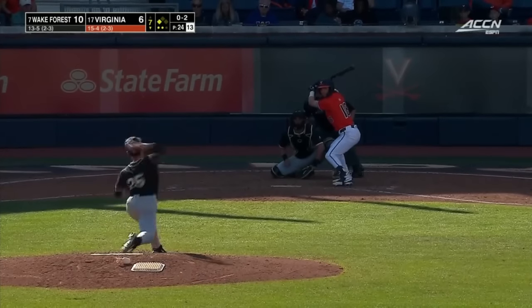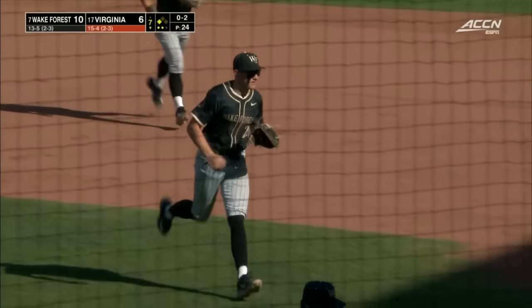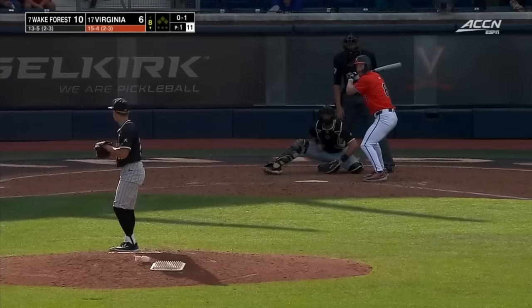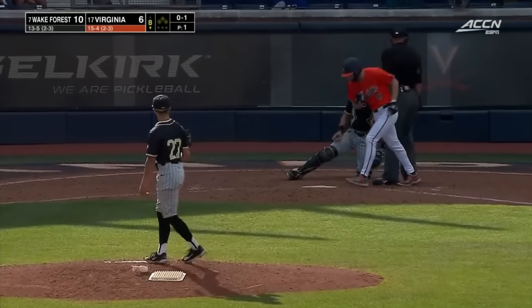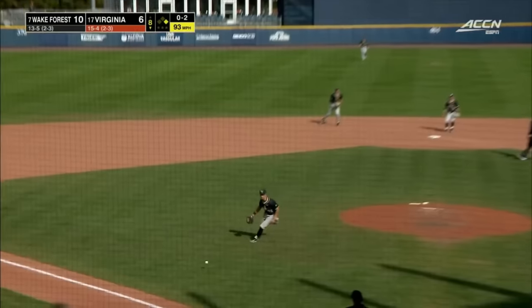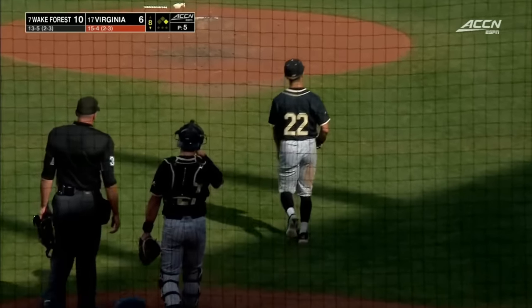0-2 to Bobby Whalen. Right at Wynne. And a promising start to the inning for Virginia. 95 miles an hour. That one hit Sauke though. Right back at him though. By the time he gathers this up, Ford safely at first base.